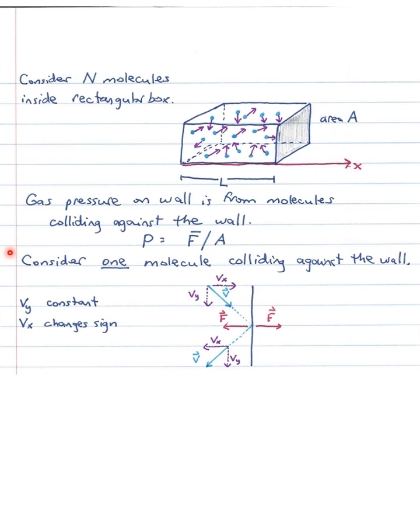This is where pressure comes from. The gas pressure on the wall is from those molecules colliding against the wall. Now, just one molecule bouncing against a wall isn't going to make that much of a pressure, but if you have a lot of molecules constantly bouncing against the wall, they give that pressure. And remember, pressure is the average force exerted divided by the area.